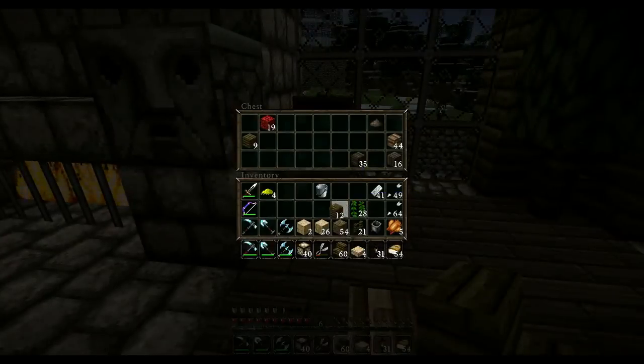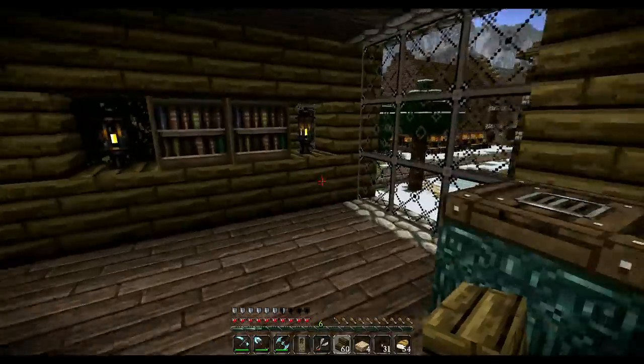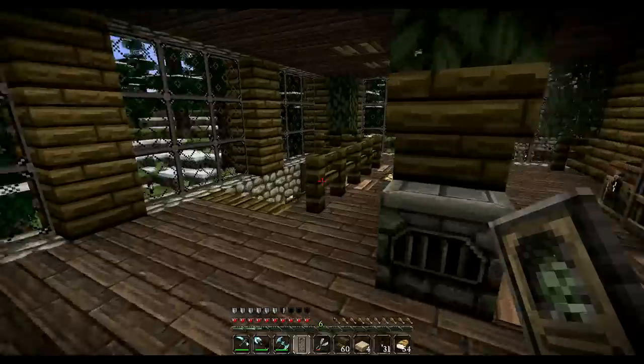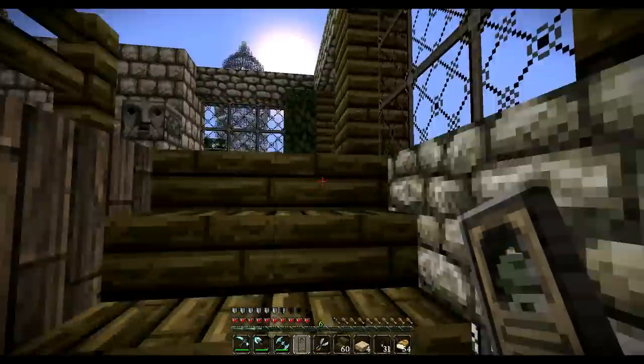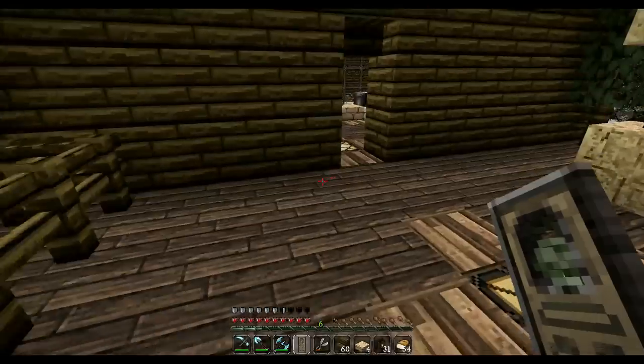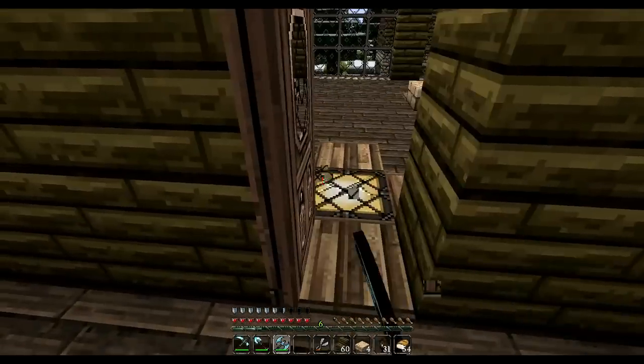Gonna try and finish up. What am I doing? I'm looking for, there we go. I'm gonna try and finish up the third floor today, and that's a Minecraft day. Because in actuality, I'm recording this at almost 6 o'clock in the morning on Saturday. It's pretty early, or pretty late, because I've been up all night.